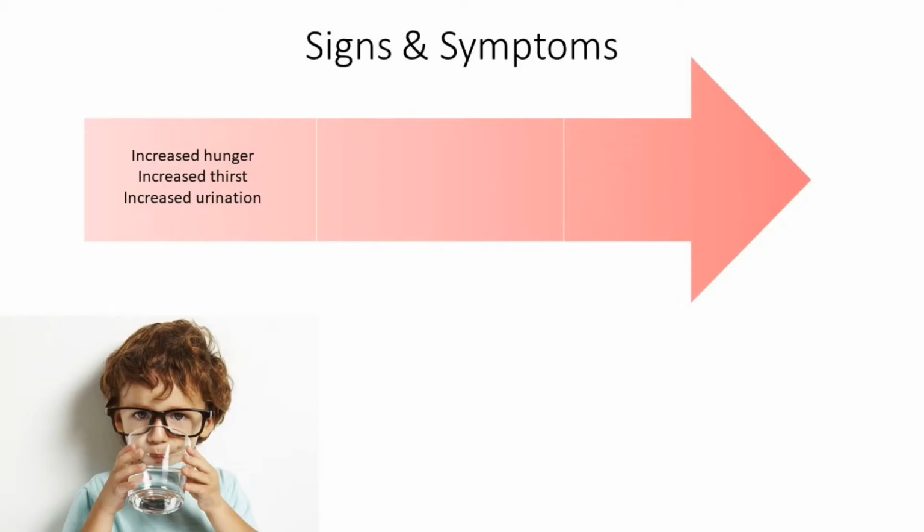Now, the signs and symptoms of type 1 diabetes can creep up on you, although sometimes looking back, they seem fairly evident. What are they? Well, there's three big ones. The first is increased hunger, the second is increased thirst, and the third is increased urination. In a very small child, you might notice that the child has wet diapers really frequently.